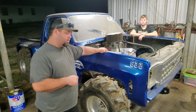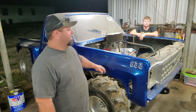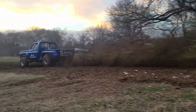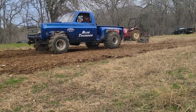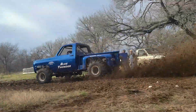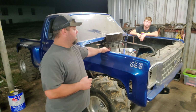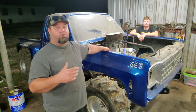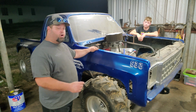So fast forward, January, February, we were working on Jared's science fair project, which was on the science of race suspension. We ended up making multiple passes with the truck and recording it with our Draggy, and it was a win-win for us. He got data for his science fair project, and we were able to do some testing on the truck that was really needed, because we had just this past year gone to ladder bars on the truck. So we learned a lot through that.